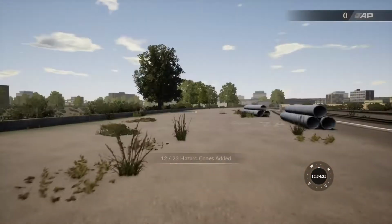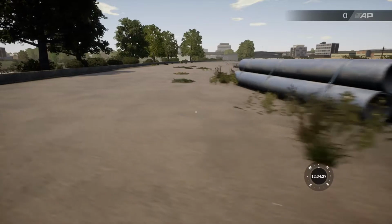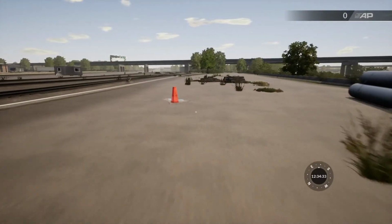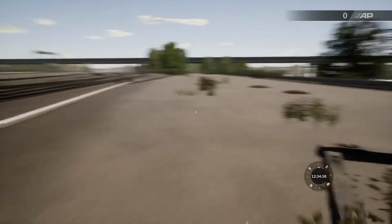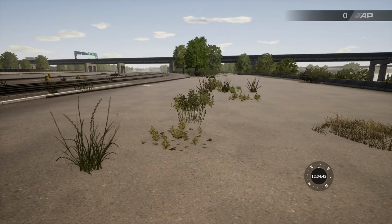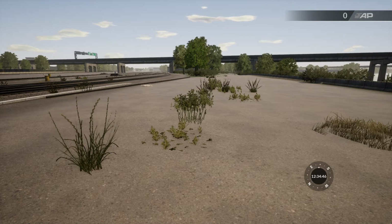There we go. 12 out of 23 hazard cones. Not that I could see any there, so this could be all that's here. Two of them, just two. I think I've got all the station ones. So it's hazard, safety signs, and maps.